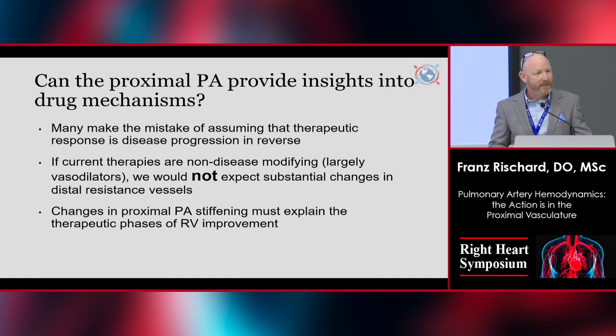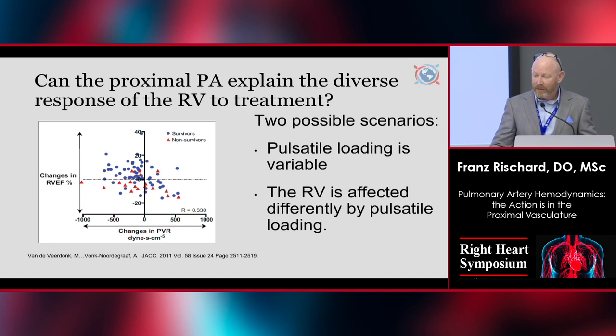But suffice it to say, in that context, although PVR is dropping, I think it is also important to look at the pulmonary vasculature and how stiffening may improve a patient's right ventricular function when placed on therapy. Dr. Vonk Noordegraaf already showed this wonderful study that was done years ago, which has illustrated, I believe, the complexities behind this relationship, in that at a given change in PVR as a patient is placed on therapy, there is significant heterogeneity in RV function.